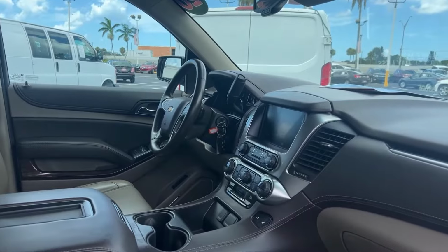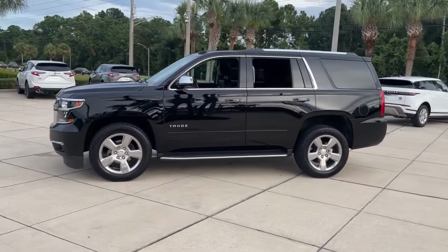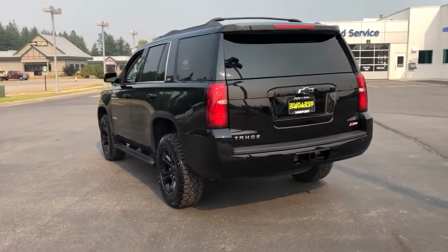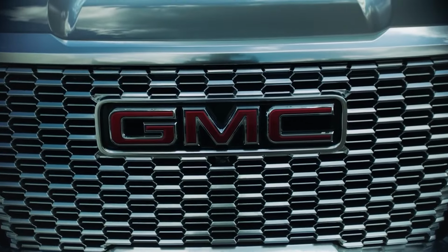Whether you're hauling the kids, gear, or pretending to be off-roading, this SUV is built for the long haul. Want the best deal? The 2020 model is your golden ticket. With a solid 83 J.D. Power reliability score, this SUV is basically the road's version of a cockroach, surviving anything and everything. This is the pinnacle of reliability.